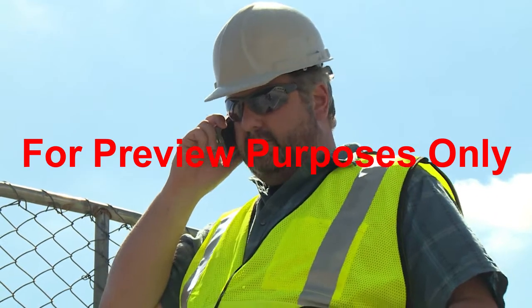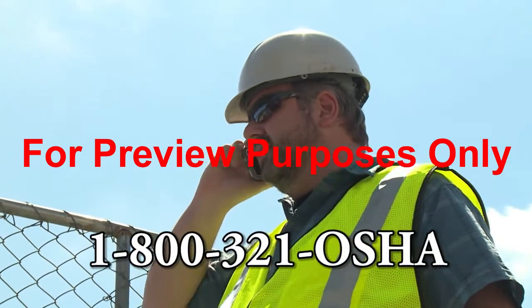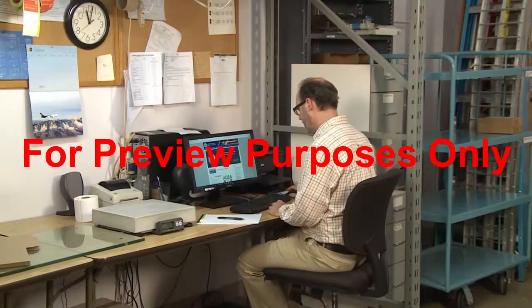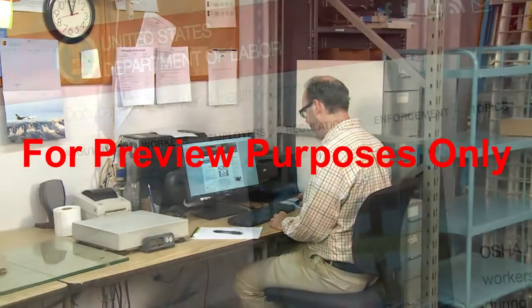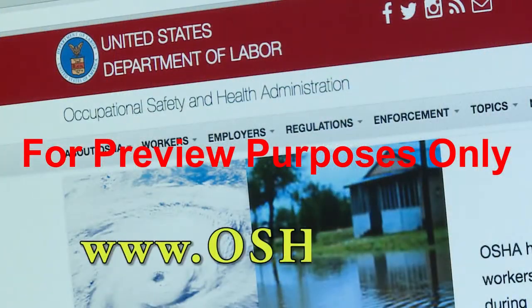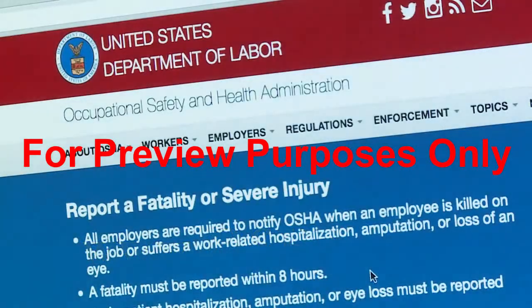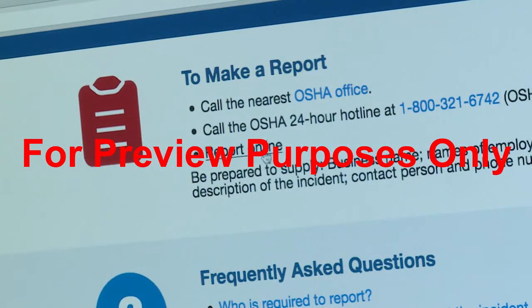These reports can be made by telephone or in person to your local OSHA office, or you can call OSHA's central phone number. OSHA has also made it easy to submit these reports electronically. Just go to www.osha.gov and click on the Report a Death or Severe Injury icon. Then click on the Report Online link in the To Make a Report section and follow the prompts.